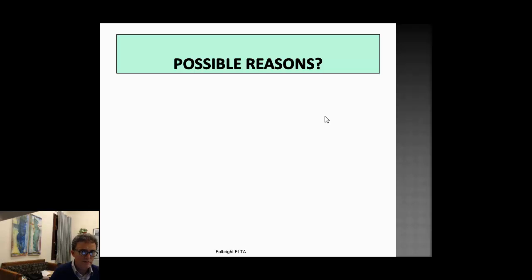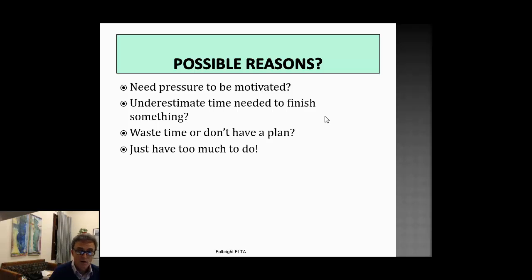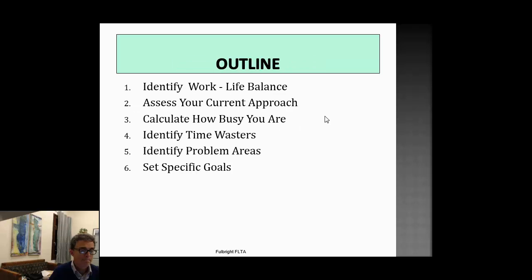What are the possible reasons? It could be that you or your students need pressure to be motivated. It could be that you underestimate the time needed to finish something. Sometimes you think you need a day to write a paper and you find out you need 2 or 3. Maybe you're just wasting time or you don't have a plan. Or maybe you just have too much to do. You are, after all, teaching and studying at the same time.